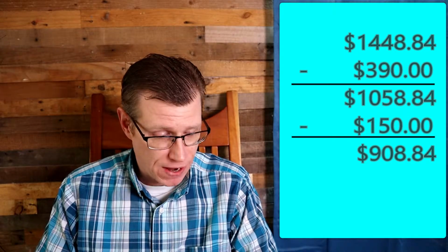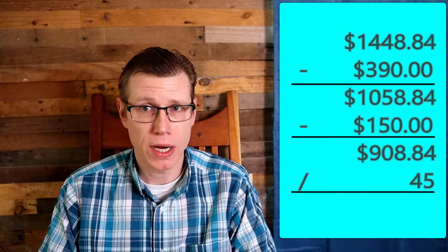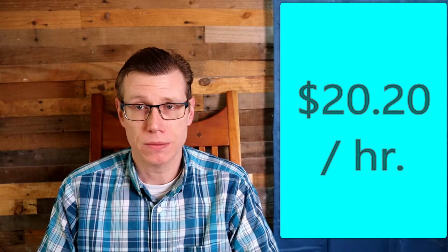That leaves a total of $908.84. For that $908.85, we have spent approximately 45 hours on this pallet. And that means that when it's all said and done, if our projected numbers are correct, we will end up making $20.20 an hour for this pallet.